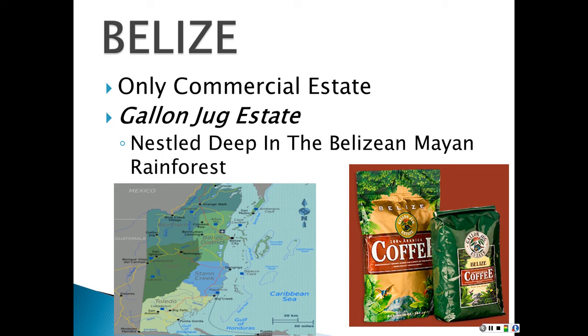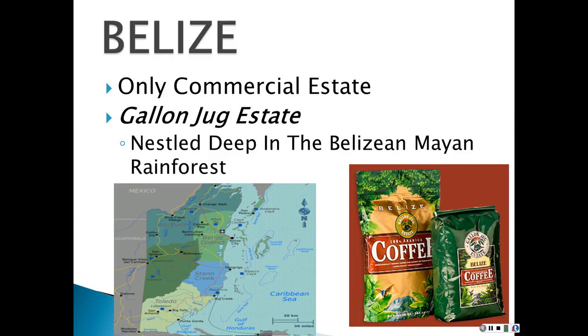Not a very frou-frou name, you know, or anything like that. It's kind of pretty, reminds me of Jimmy Buffett. I don't know why, but it's a little bit more of an island fun kind of name. It's nestled deep in the Belizean Mayan rainforest. And this is some coffee as it is packaged. Again, 100% Arabica coffee from Belize, Gallon Jug Estate. Here's a larger packet of the coffee right here. It's not super expensive. It's kind of one of those fun coffees that you can taste if you're interested. Kind of a niche for sure.